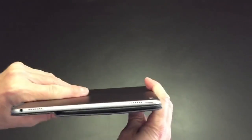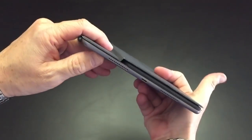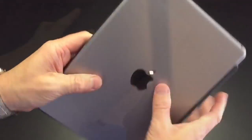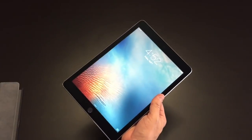The smart keyboard is remarkably thin when shut. You can see it's a little thicker than the rest of the cover, but it still feels really nice, it's easy to hold on to, and overall it really doesn't add much bulk to the iPad. Another thing to note here is the smart keyboard is also a wake-on open case, just like a typical smart cover, and it pops right off just like a typical smart cover.